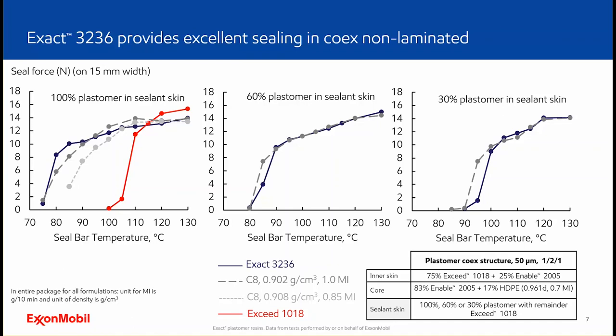The different grades that are compared are Exact 3236 with a dark blue solid line, the 902 density plastomer reference in the dark gray dashed line, and we also plotted a 908 density plastomer reference in light gray with smaller dashed lines. You can clearly see that Exact 3236 has a similar heat seal force to the C8 plastomer reference with 902 density when using the same percentage in the sealant skin. And it has significantly better behavior than the 908 density plastomer reference. The red curve of Exceed 1018 is also included to show the order of magnitude of improvement that plastomers can bring.